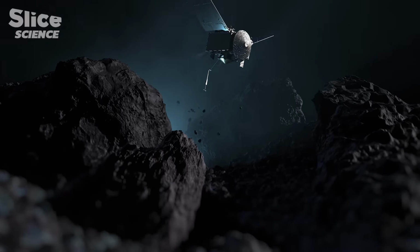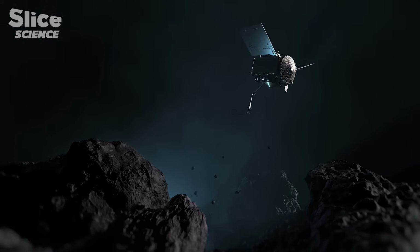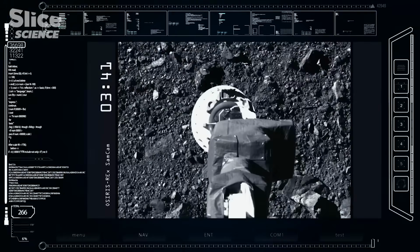At first glance, the collection attempt seems successful. But Bennu has one more surprise in store. The OSIRIS-REx sample collection is in a way a victim of its own success, since the surface reacted very differently from what was expected, and we collected much more than expected.